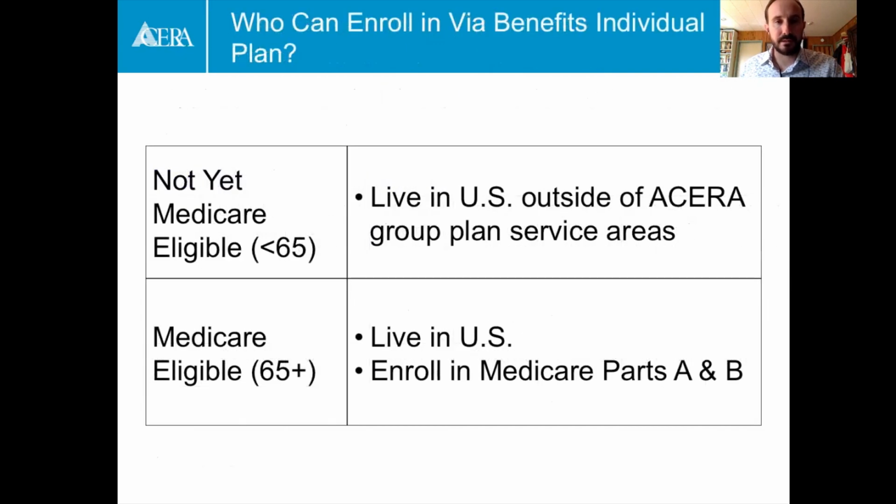So those are the group plan options. Okay, so let's talk about the individual plan options. Who can enroll in an individual plan through Via Benefits?